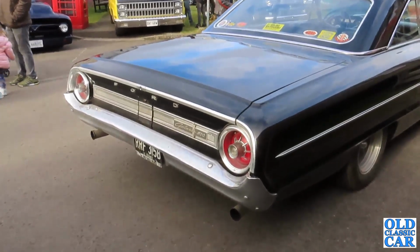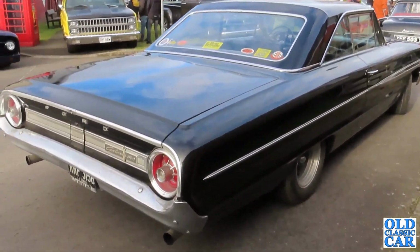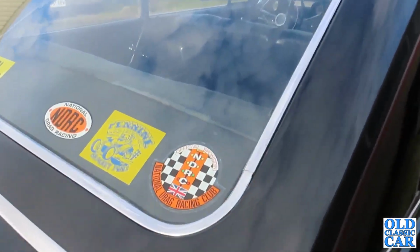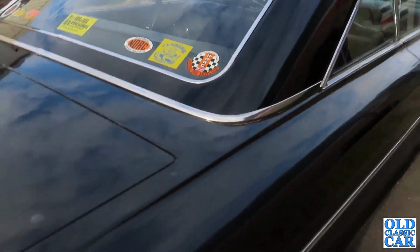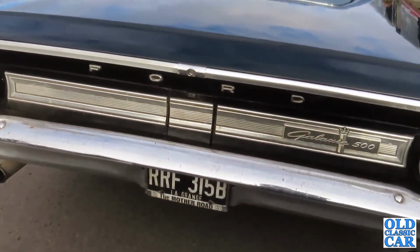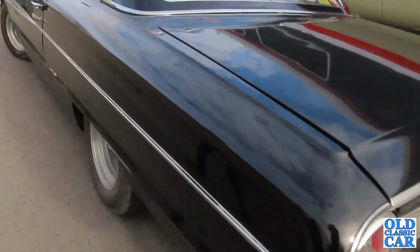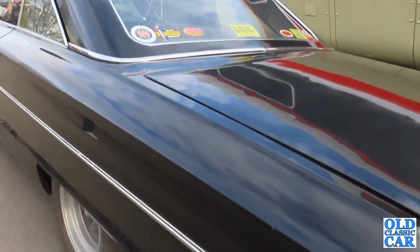This is a 1964 Ford Galaxie 500. Not for the shy and retiring. Incredible car this is. Just look at the lines down there.